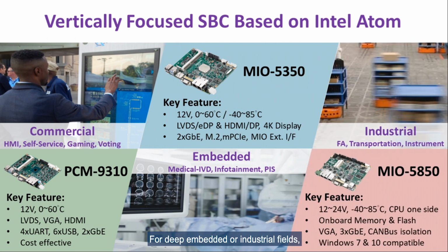For deep embedded or industrial field, the ML5850 provides rugged properties from onboard memory, onboard storage, and more domain-focused I/O options, including the CAN bus isolation and legacy VGA. It is particularly suitable for automation and transportation applications.